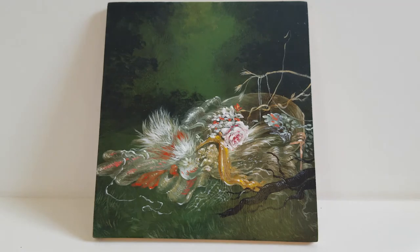I've been working from home. I have an office job at the Chamber of Commerce, and I'm going through a series of little tiny paintings I've been making in my free time while I'm at home. So this is the first one.